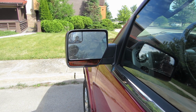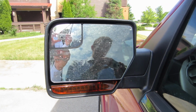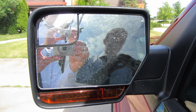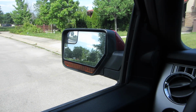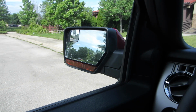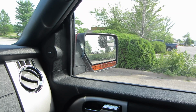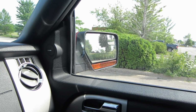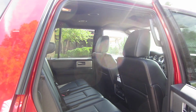I mentioned before that this car did pretty well with safety ratings, but I'm personally a little bit disappointed at the lack of technology when it comes to safety. You do get a rear view video system to help you back up the car, but there's no forward collision warning, there's no lane departure warning, and there's no blindside detection, which is all a huge minus in my book. But enough negativity.